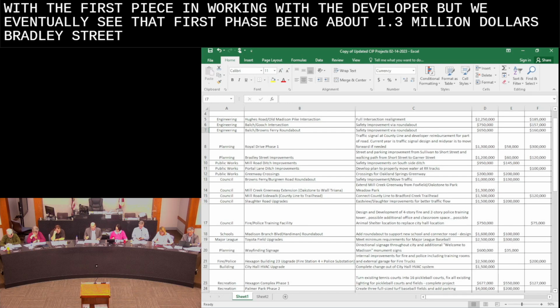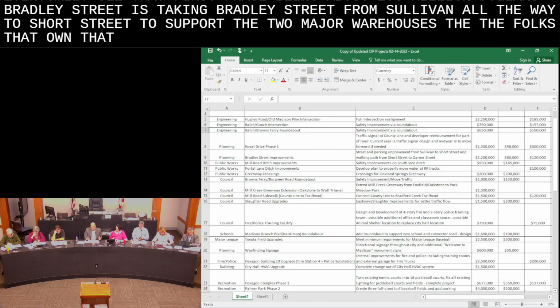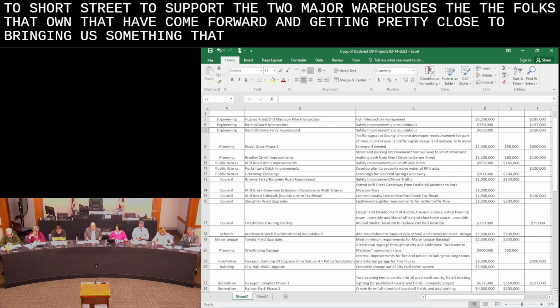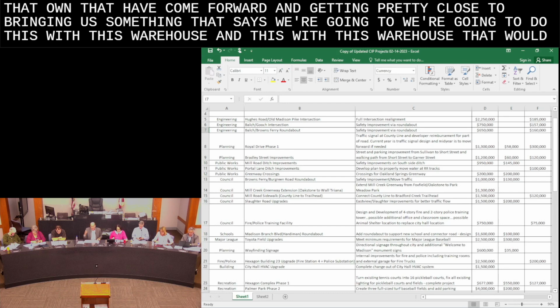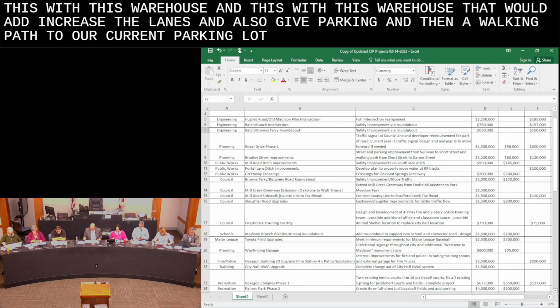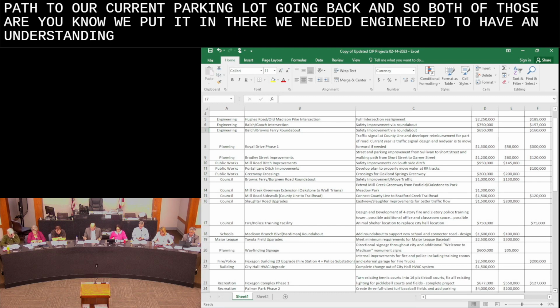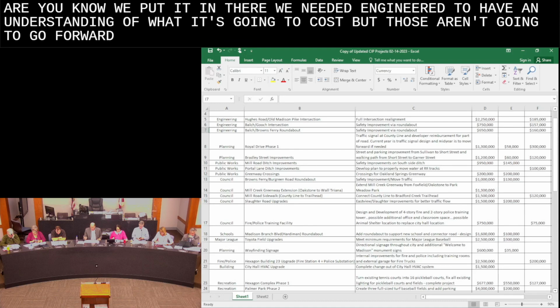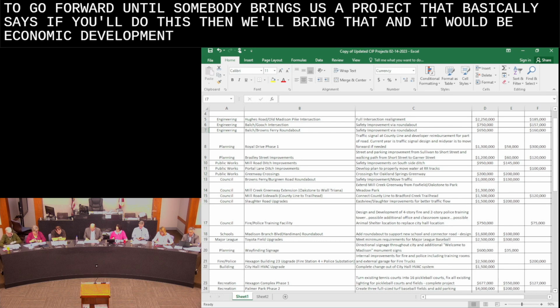Bradley Street is taking Bradley Street from Sullivan all the way to Short Street to support the 2 major warehouses. The folks that own that have come forward and are getting pretty close to bringing us something that says, we're going to do this with this warehouse and this with this warehouse. That would increase the lanes and also give parking, and then a walking path to our current parking lot. Going back, both of those, we put it in there. We need it engineered to have an understanding of what it's going to cost, but those aren't going to go forward until somebody brings us a project that basically says, if you'll do this, then we'll bring that, and it would be economic development related.